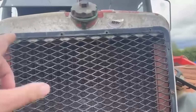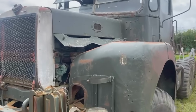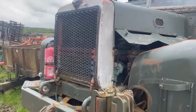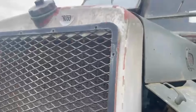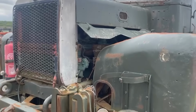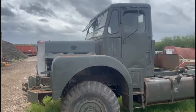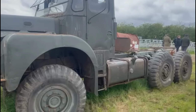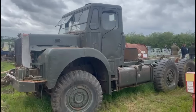Most of these vehicles have got the name on the front there, haven't they, what they are, but I suppose we could actually resort to the old fashioned way and have a look in the catalogue. We've got number 1053. Unfortunately the catalogue doesn't list what it actually is, but that's certainly a bit of a beast, isn't it? Anybody can tell me what that is, please let us know.